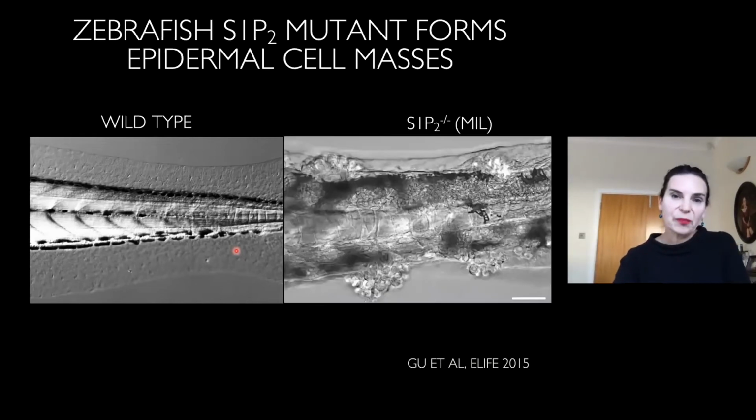What we were surprised to find is not only does it destroy the barrier function, but you get very rapidly masses forming at sites where these cells should have extruded. This is within only 4 days of not having this receptor. So this was interesting. And Yapeng Gu, the postdoc in my lab who identified this pathway, who is a doctor, went on to think, well, maybe there's something wrong in cancer.